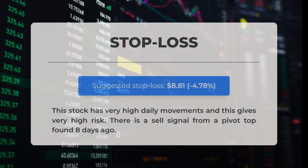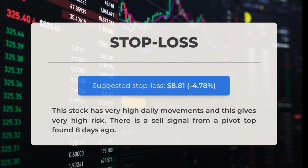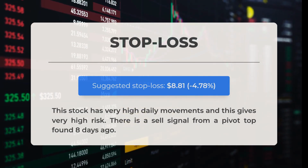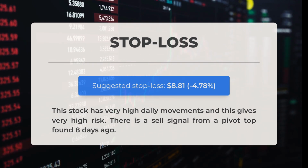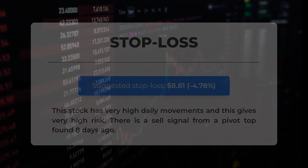A recommended stop loss is set at $8.81, which represents a decrease of 4.78%. This stock experiences very high daily fluctuations, resulting in a significant level of risk. Additionally, there is a sell signal from a pivot top identified 8 days ago.